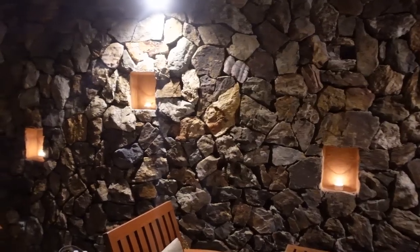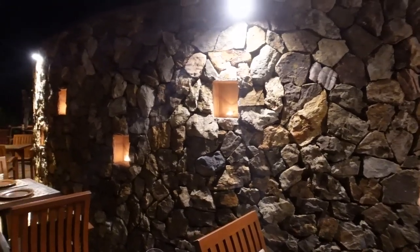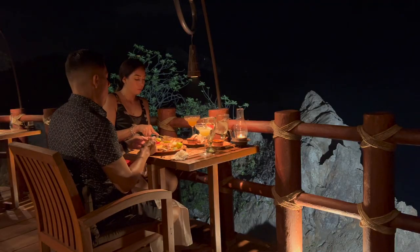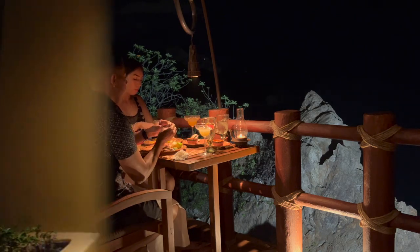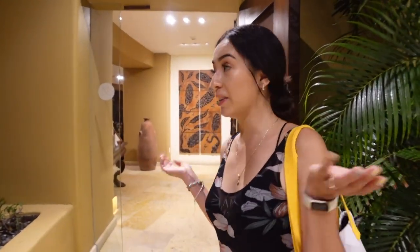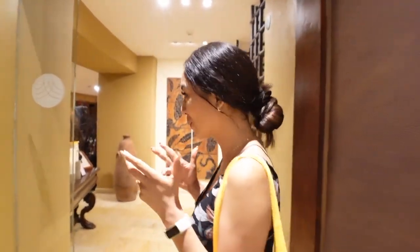Oh, look. There's candles inside the rocks. So romantic. I'm so happy. We hear there's a live band tonight. We're gonna check it out. We're hoping it's salsa or cumbias or something we can dance to because, tengo muchas ganas de bailar.